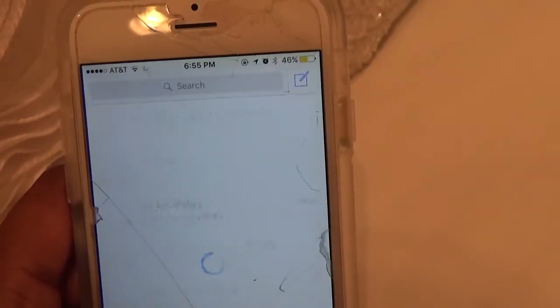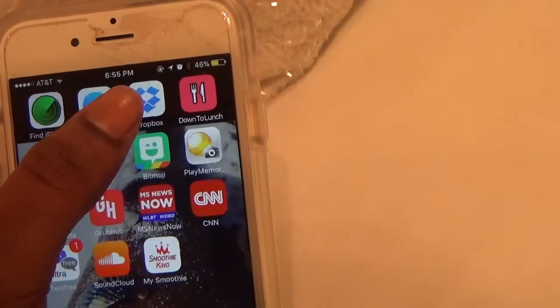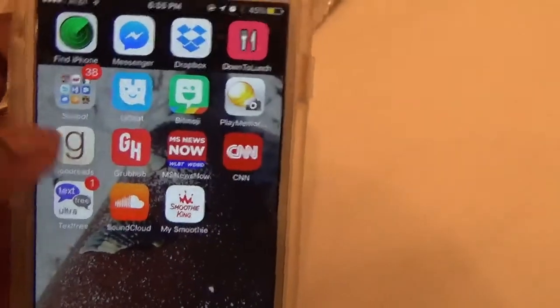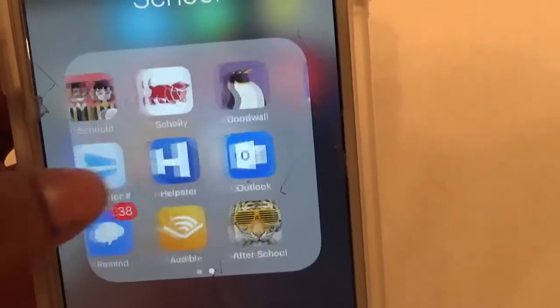So this is basically just attached to Facebook for people who want to send me messages off of Facebook. Then I have Dropbox for if somebody sends me a file and for some reason it will not download. Anything else, usually Dropbox is pretty friendly for letting it download. I have Down to Lunch, which I don't use, so I can't tell you much about that. And then I have the beloved School folder.